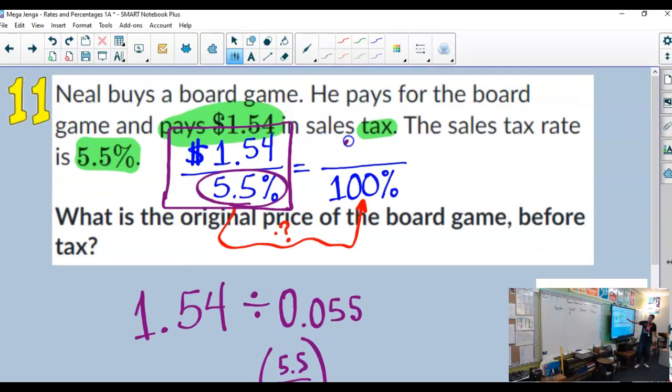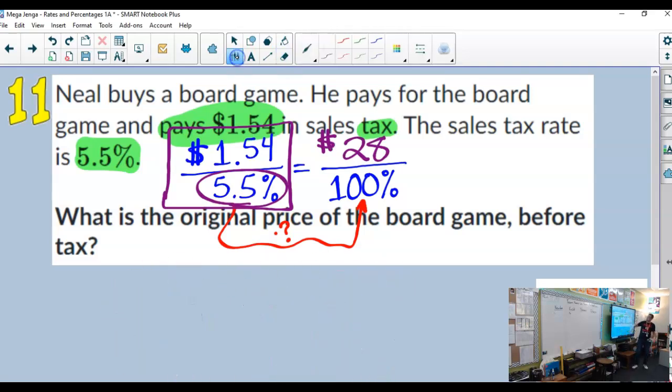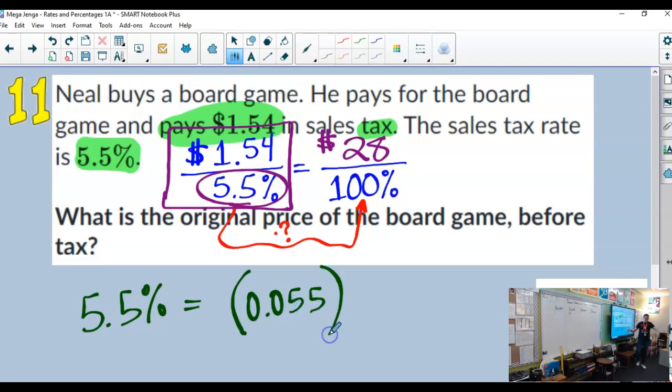Liam says that gave us 28, and then you were saying to confirm, you need to know what 5.5% of 28 is. So how can we figure that out? Multiply 0.055 by 28. To find our 5.5%, what Liam just said is multiply 0.055, because that is your 5.5%, times 28, and check: do we get that $1.54? We do.